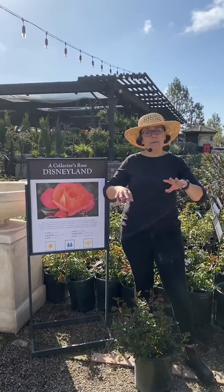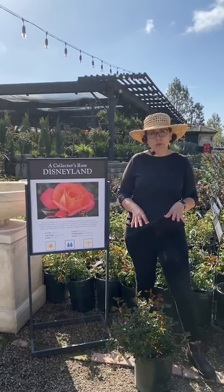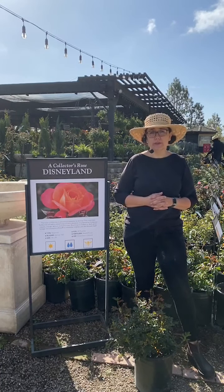I would even mulch underneath them. I don't mulch underneath my roses too much that I have in the ground, but if I had one in a pot, I would definitely mulch underneath that too, because that will help keep those roots cool and not too hot. Okay, and then can you tell us about the size? Like, what's the maximum height and width?